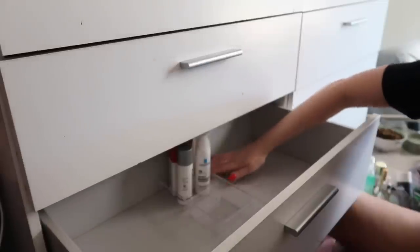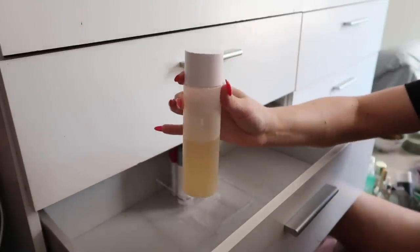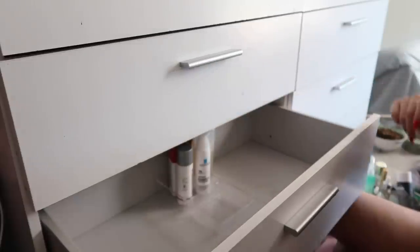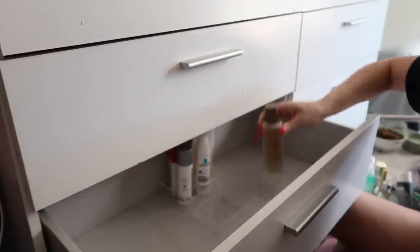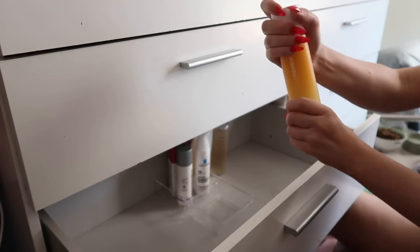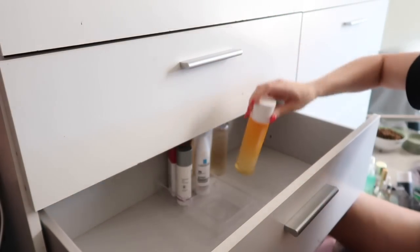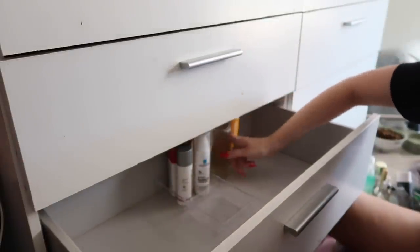Okay, so right here I want my toners. I have 3 toners that I'm using right now. You guys know about this one. I love this one. It's been lasting literally so long. And then I just started recently using this one. Put it back there. And then I broke this one out of some skincare PR, but I've only used it 1 time so far. So we're just gonna put that back there.